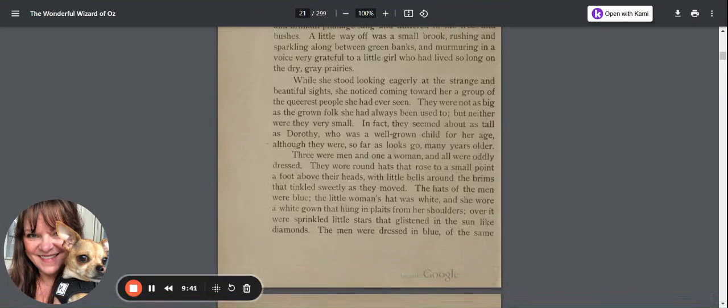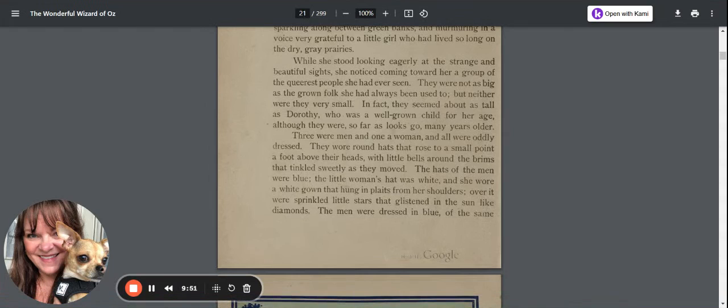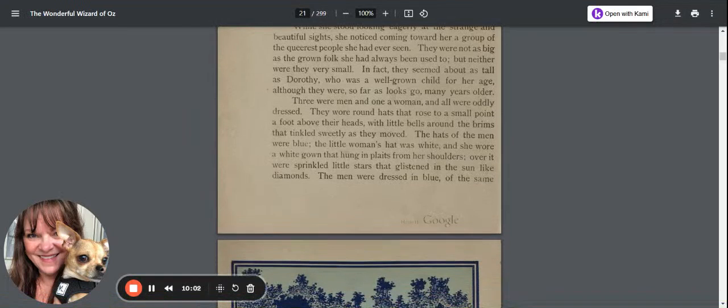While she stood looking eagerly at the strange and beautiful sights, she noticed coming toward her a group of the queerest people she had ever seen. They were not as big as the grown folk she had always been used to, but neither were they very small. In fact, they seemed about as tall as Dorothy, who was a well-grown child for her age, although they were, so far as looks go, many years older.